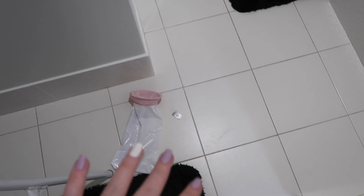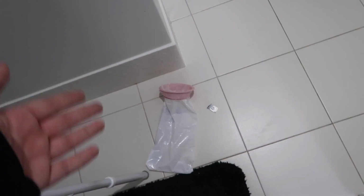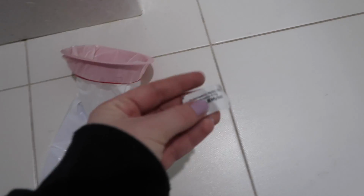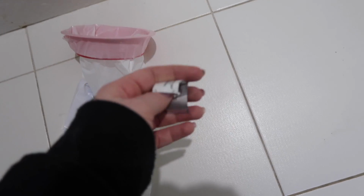So this is the next day, but this is the aftermath of what happened last night. I was being sick in the toilet and draining into the toilet, but I also had the sick bag next to me. I was sat on the floor. This is an empty ondansetron wrapper, which is an anti-sickness medication, on the floor.